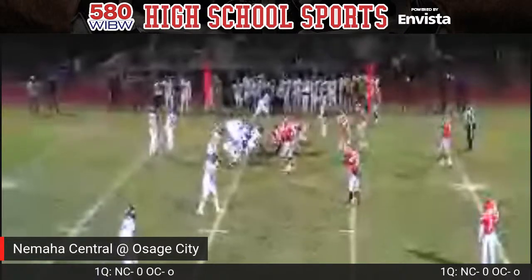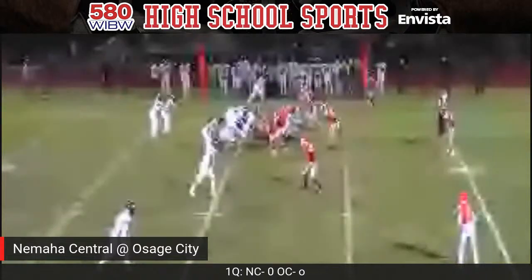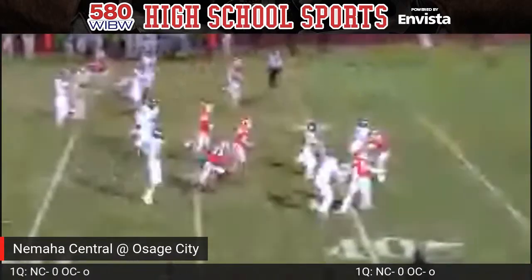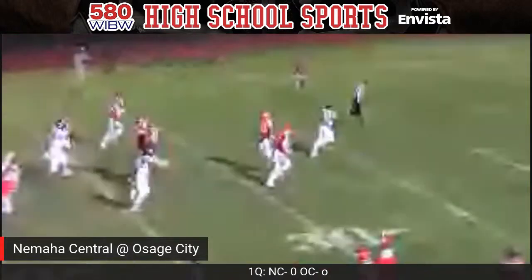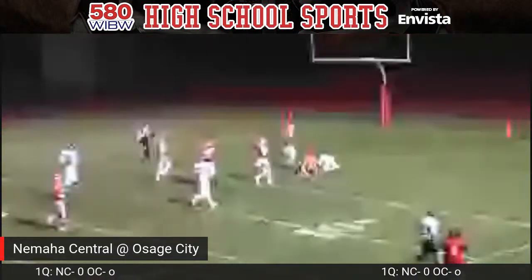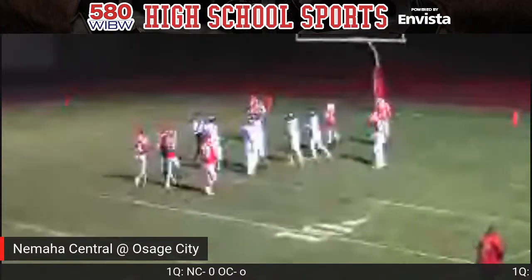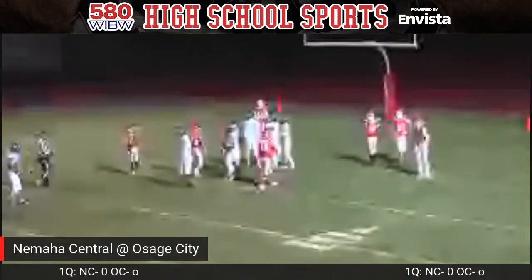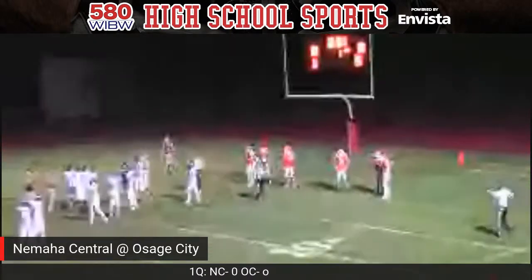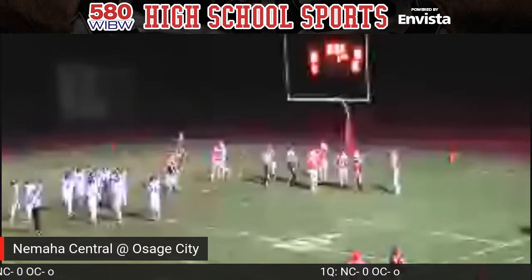Nemaha Central with its second offensive possession. 1 wide receiver to the short side left, 2 in a wing to the right. Snap to Kramer. Kramer will hand it off again. Sam McWilliams bounces out to the right side. He's got a big hole. Running all the way. It's actually Gage Palick, and no one is going to catch him until he's inside the 5-yard line. Gage Palick, the A-back, comes on the sweep left, right, and to the middle, and he's got a huge gain from midfield all the way down to the 4-yard line. A pickup of 46 yards. First down and goal, Nemaha Central.